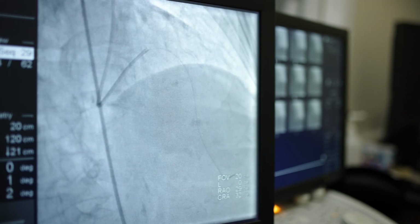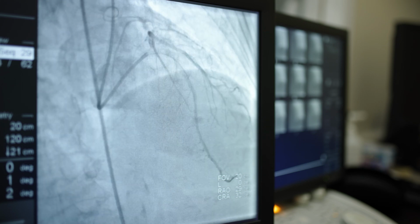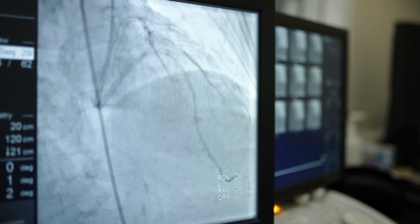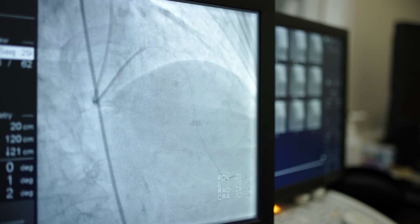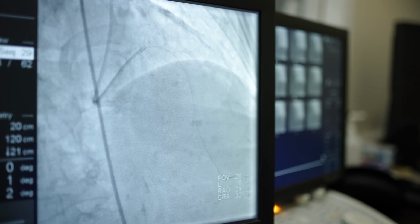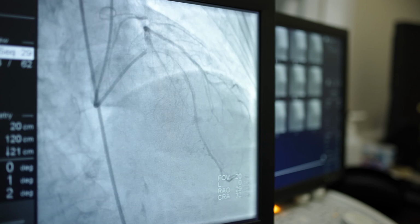I hope that this is just the start, and I hope that from now on we will try to provide the Jamaican patients with the best procedures and the best way of treatment that they deserve.